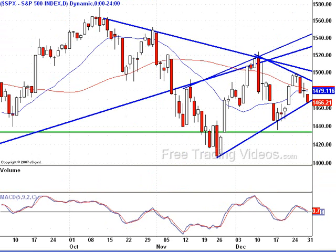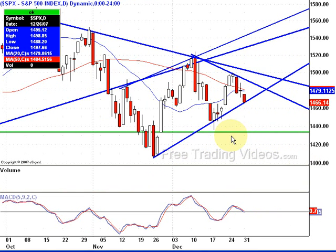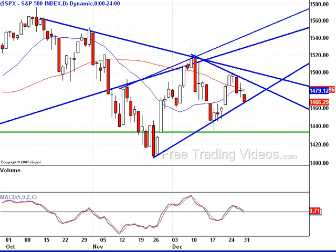Let's take a look at the SPX. This is the Standard & Poor's S&P 500. Same pinching pattern, same symmetrical triangle. We are below the moving averages. If it breaks lower, we could really fall here. And if we break to the upside, we can make some ground. These symmetrical triangles can be bullish or bearish. So anyway, just keep an eye on these two.